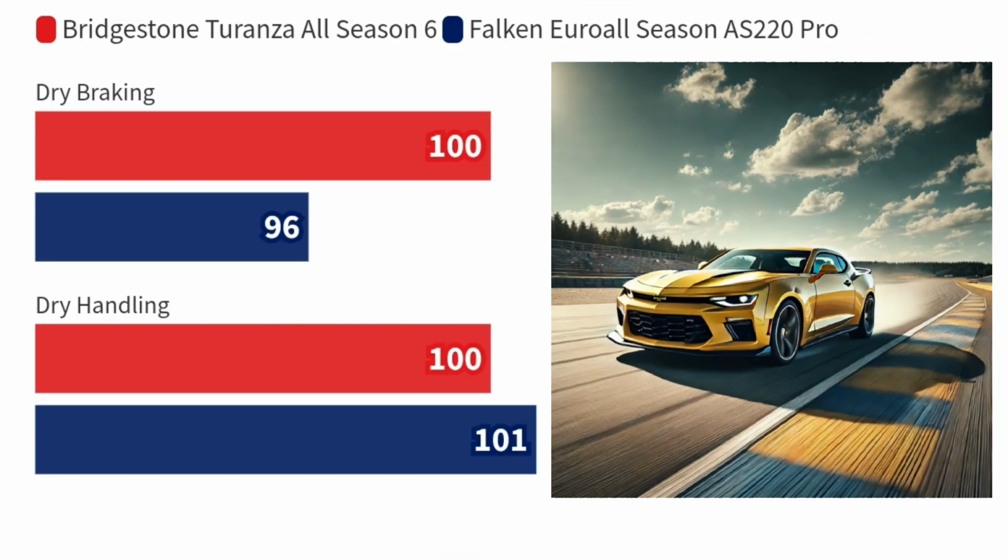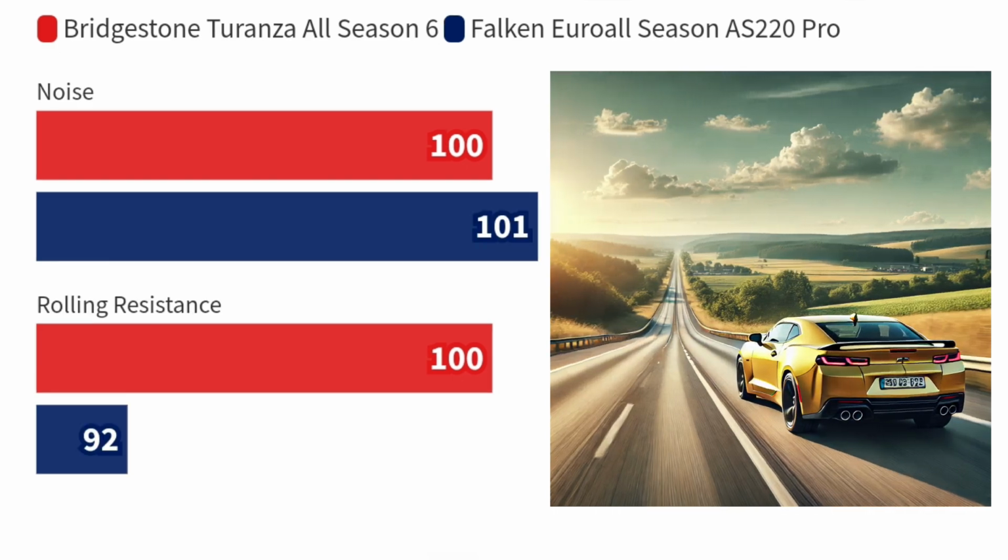In dry conditions, Bridgestone stops 1.7 meters shorter than Falken from 100 kilometers per hour. However, Falken is slightly faster in dry handling, averaging 91.8 kilometers per hour, 1 kilometer per hour above Bridgestone. Falken is 0.4 decibels quieter at 72.9 decibels, while Bridgestone has a better rolling resistance coefficient value at 8.4 versus Falken's coefficient value of 9.1, indicating better fuel efficiency.